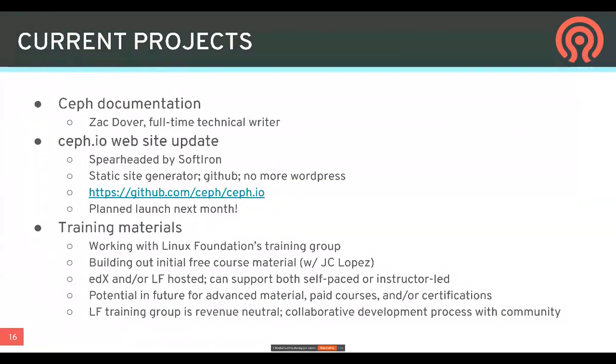Another new project that we're just kicking off is around training materials. So here we're working with the Linux Foundation's training group to build out online course material to help people learn how to use Ceph. JC Lopez, who was responsible for a lot of the training material way back in the Inktank days, is helping put together a lot of that. And we're hoping to get an initial set of Ceph, like 101 type courses together online.